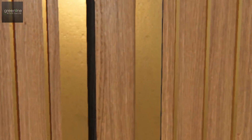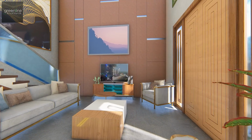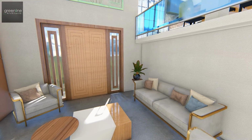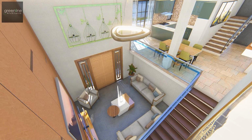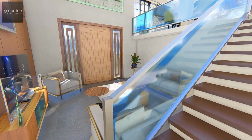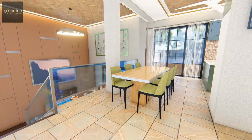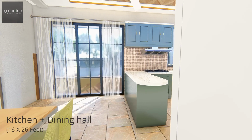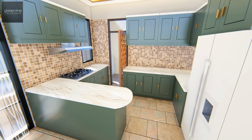While entering the main raised structure, a double-heighted formal living area with large glazed openings welcomes us. The active spaces of the house, like living, dining, and the kitchen area with 2 bedrooms, are placed on this floor.